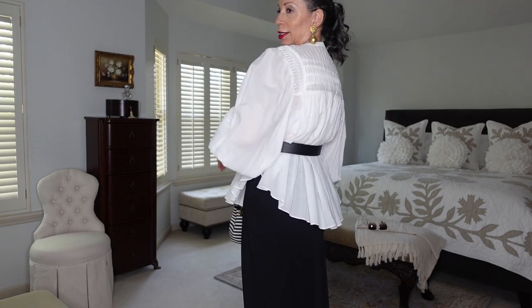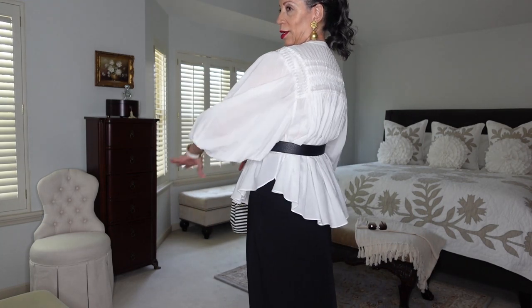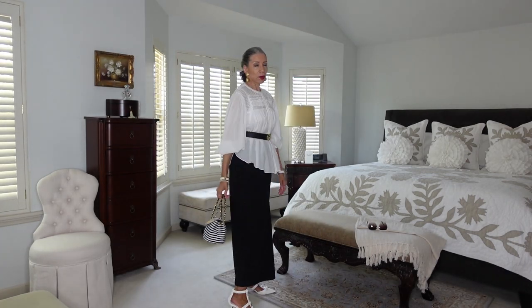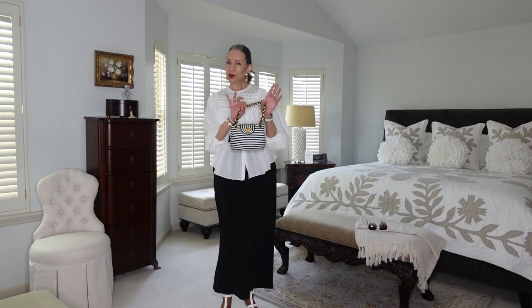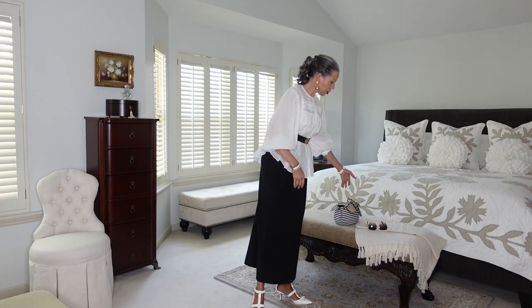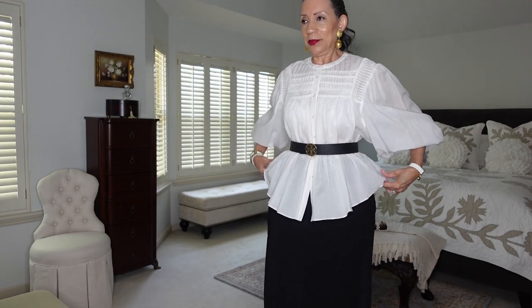But I mean, look at this with this blouse. This is a big, loose blouse. But I thought this look was comfortable and cute and casual, however you want to put it. Take you a lot of places. And this skirt, of course, the belt, I need one more hole. I've got it all the way over. My waist is small. It could be a little tighter, but it works with this.